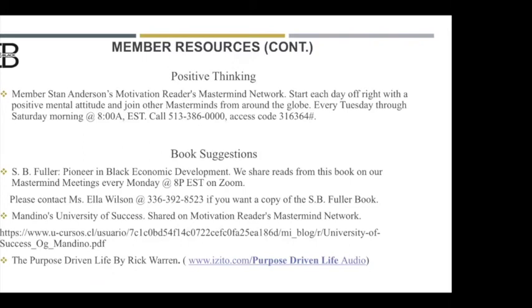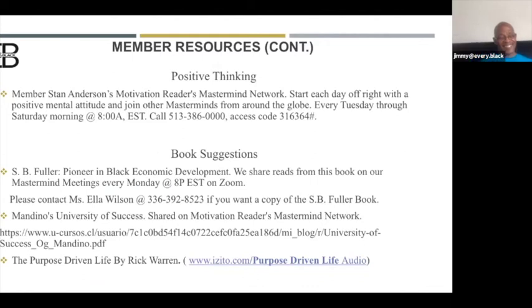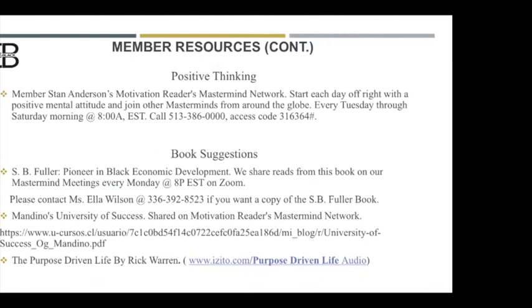Okay, this is probably going to open the door to some things. And I welcome it. So I think it's important that we keep positive energy, and whichever way you want to do it is fine. There's options and we want to make them available. And our member Stan Anderson has his Motivation Readers Mastermind Network. You start your day off right with a positive mental attitude by joining the mastermind from around the globe. So that's his information right there.